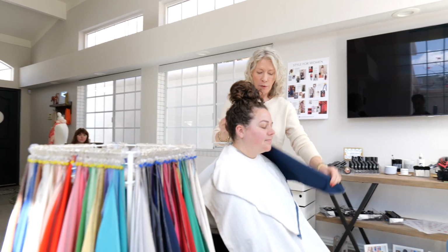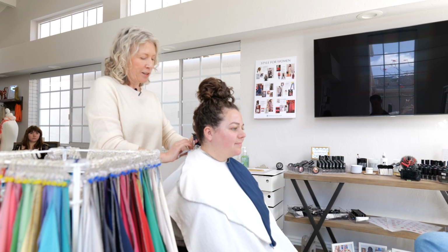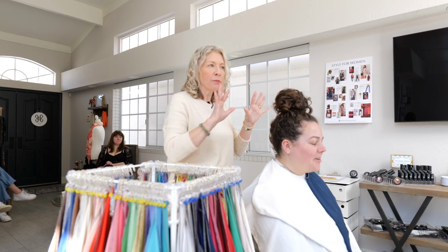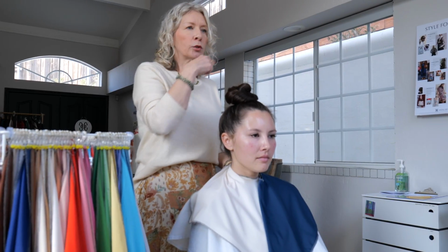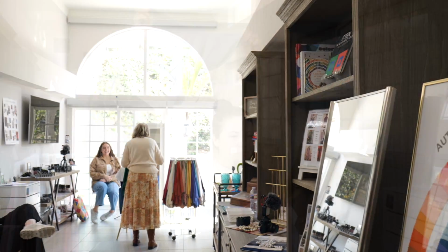I do not want you to think about what colors you like, don't like, what memories you've got from childhood, what your mom put you in, anything. Empty your mind as much as possible. Brain empty. Awesome. The color analysis needs to be done in natural light. So Lou's studio has these big giant windows with a mirror in front of it.